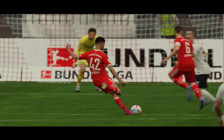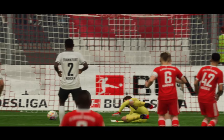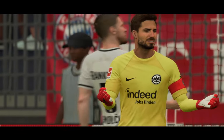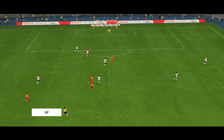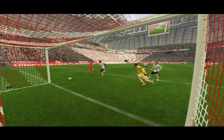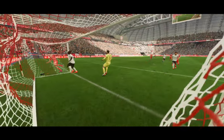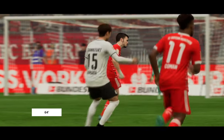It's got to be. And doing all he can to grab his second of the game. Well, he's been a real live wire today. A constant threat to this back. Must be. Cannoned off the post, and the keeper nowhere to be found, not that he's complaining. Might really be able to trouble them here.